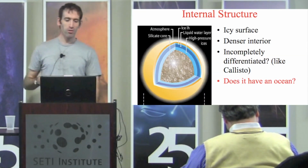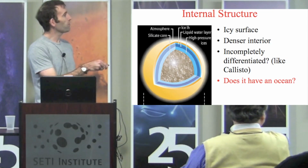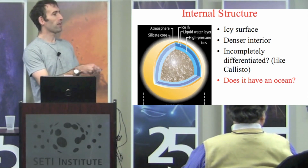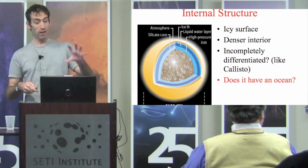In terms of its internal structure, we don't have very many direct constraints. We know that the surface is icy, and we know the bulk density of Titan, which means that the inside has to be denser than ice. It's probably some kind of a mix of silicates and ice.